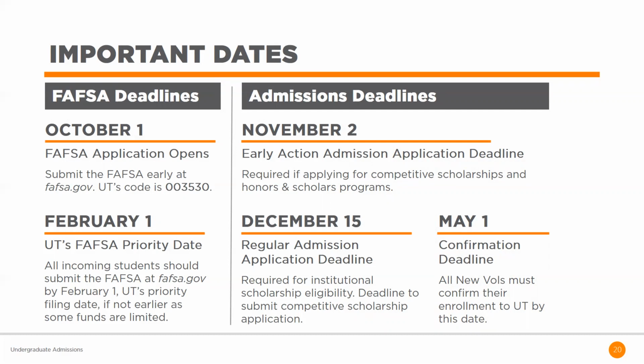Most important, don't forget to file your FAFSA. It opens in early October, and our priority deadline is February 1st of your senior year. But don't wait until then. Submit your FAFSA in the fall of your senior year.